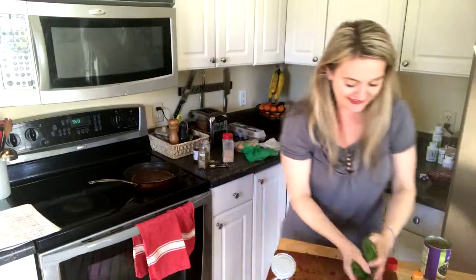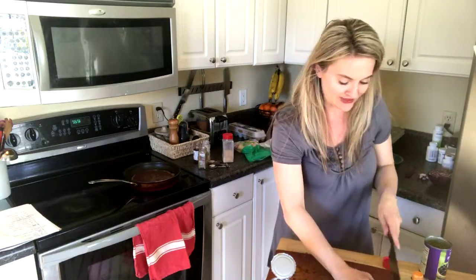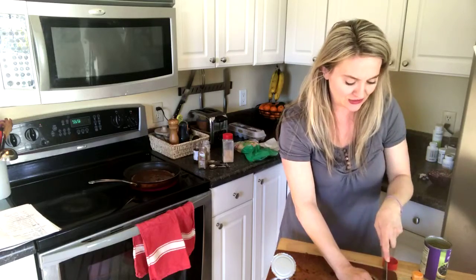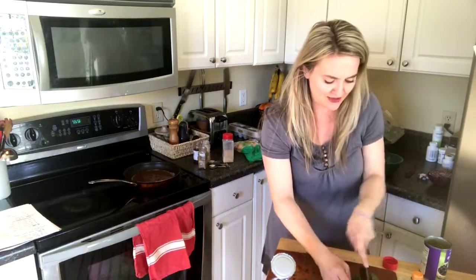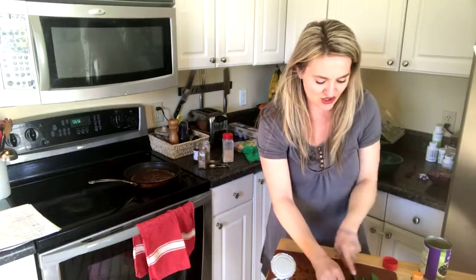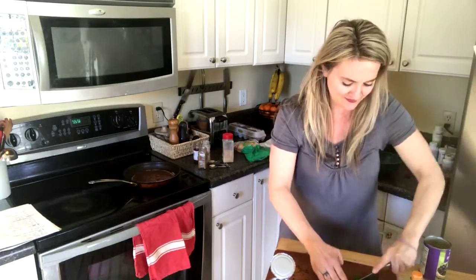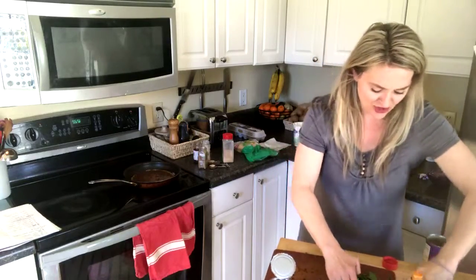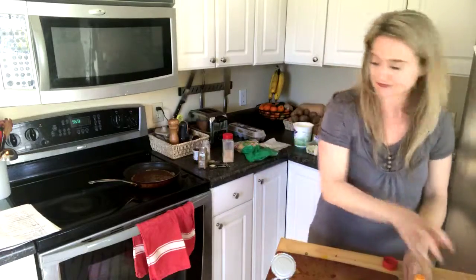But I like to finely chop. Finely chop. I'm going to go to this side of my cutting board because I have egg on this side. Got a little messy here in KJ's kitchen today. Super finely chop my spinach. Super skinny shreds. Looks good to me. Going the other direction, cross-cutting. Getting that nice and chopped.